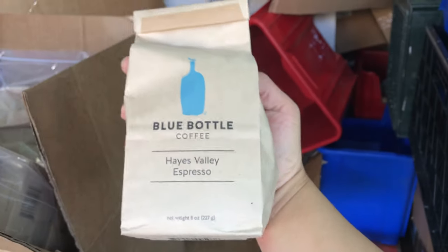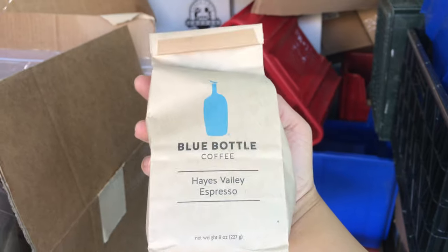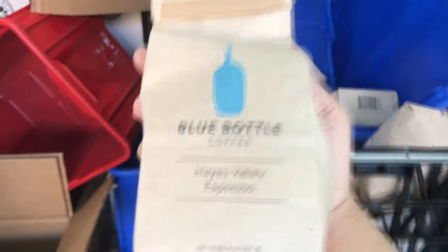Alright. Got some Blue Bottles. They come in these plastic bags in their packaging. You cannot go wrong with their Hayes Valley Espresso. This is their signature. Bestseller in every store. Bestseller in their cafe because they use it on their espresso machine. And yeah, super dope. We got decaf. People like their decaf. Single origin. I tasted this in a video before and it's super rad, super dope.